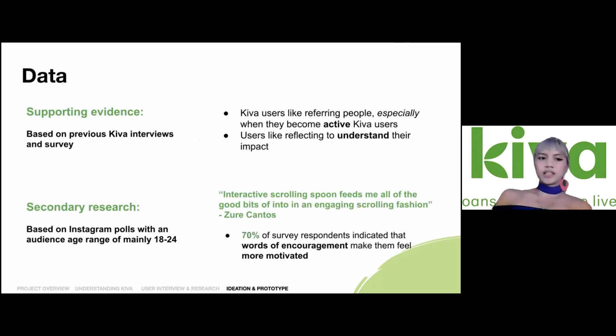And really quickly, this is some data for the rationale behind the decision, which was pulled from the previous Kiva interviews with the users, as well as secondary research through Instagram polls to reach a wider audience of maybe younger generations. People said that they like interactive scrolling and that words of encouragement help them feel more motivated.